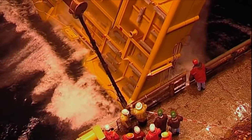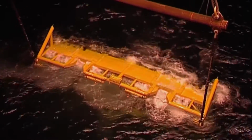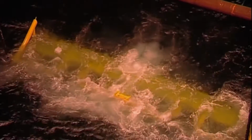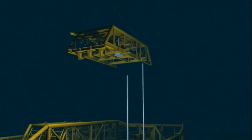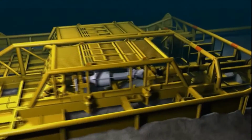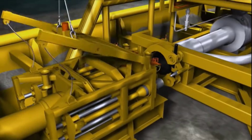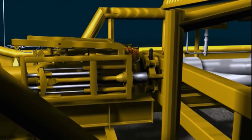At 35 meters long and 30 meters wide, this 350-ton device is being lowered the 1,000 meters to the sea floor. Now that the PLET is on the sea floor, they assemble its components. Called modules, these components make the crucial connection between the template and the pipeline that feeds gas to Nyhamna. All the connections at this depth are made with ROVs.